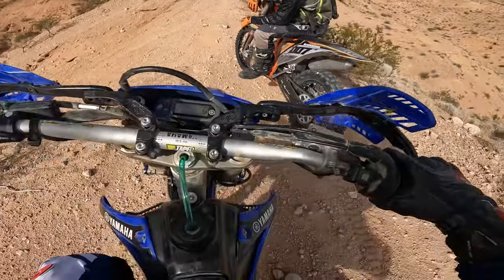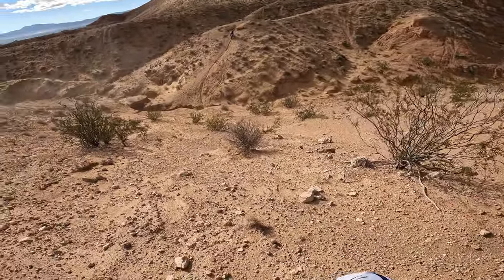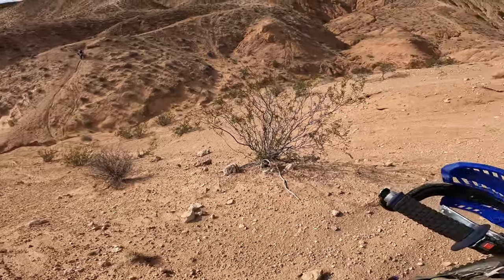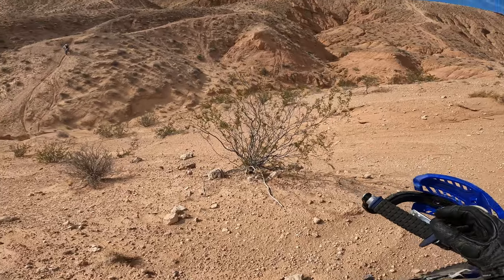Making me work. I was gonna say, you're gonna get worn out riding like that. Whew. This is my day to shine. 145 pounds, 300 horsepower.